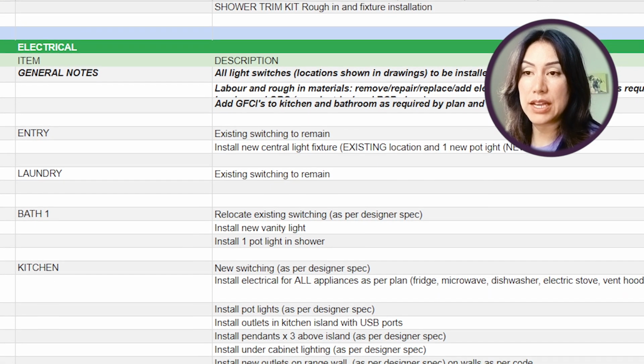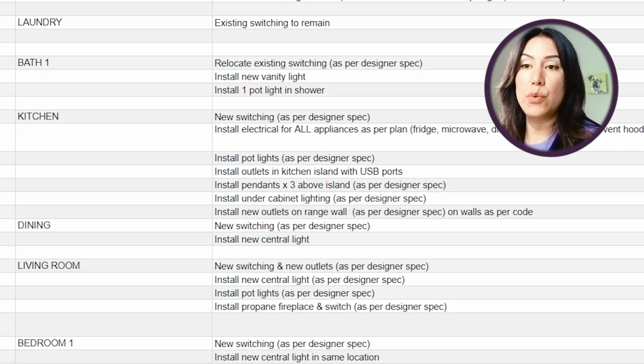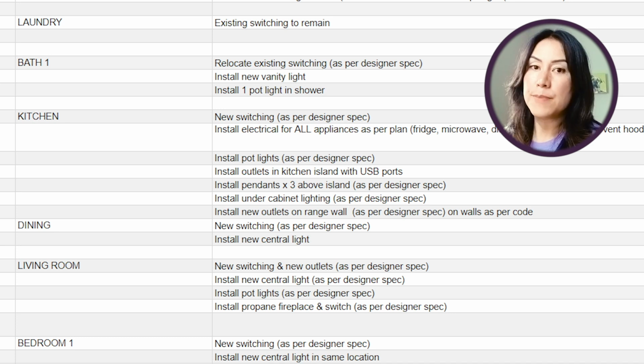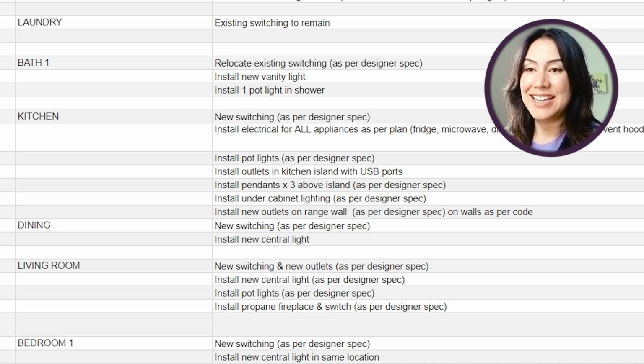Those are all important things for the electrician to be aware of. Another detail for electrical you might want to include is this one here on line 270, which has USB ports. So many people have devices now that get charged with a USB. You've got to remember to have the correct outlet plate installed for it in the specific locations that you'd like. Under cabinet lighting is another detail to think about.